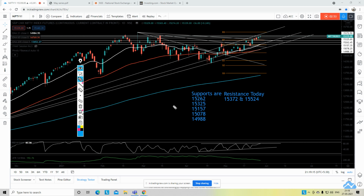Correct? Nifty will not go into the bearish zone until and unless it closes below 14,988. So this is the only level which we have to see. If Nifty closes below 14,988, then that's a clear cut exit. So considering today's closing, the risk would be around 300, 350 points, correct? And the reward could be once it touches 15,524, and perhaps it may touch 15,600. So these are the supports available to Nifty for the June series, and there is no harm staying invested on the bullish side in Nifty 50.